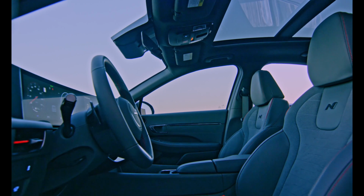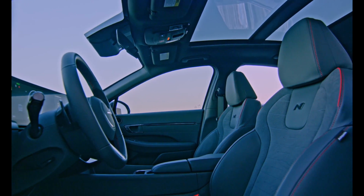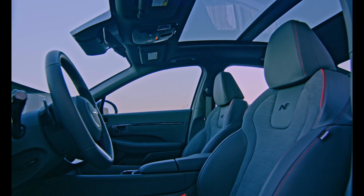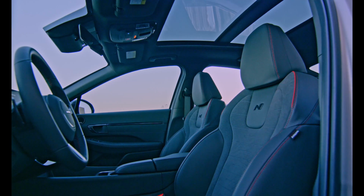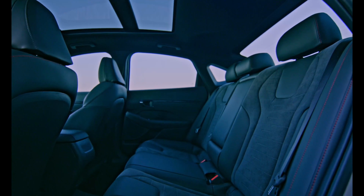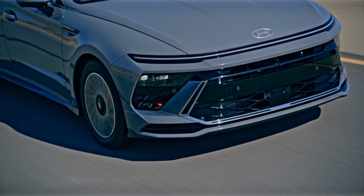When you move up to the convenience package, you get 18-inch wheels, and that's when you get the 12.3-inch digital gauge cluster mated to the 12.3-inch infotainment screen. And you also get a pano moonroof, which personally, I'm not a huge fan of, especially for long-term ownership. I've heard a lot of horror stories.